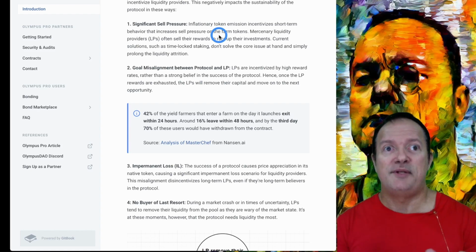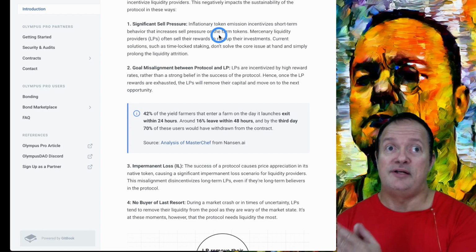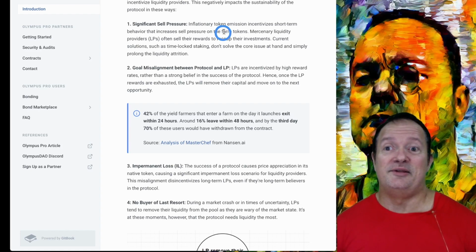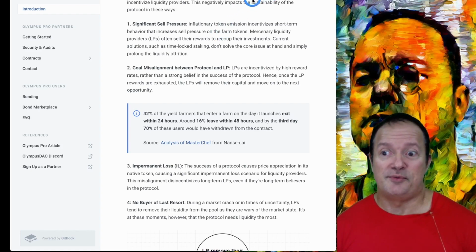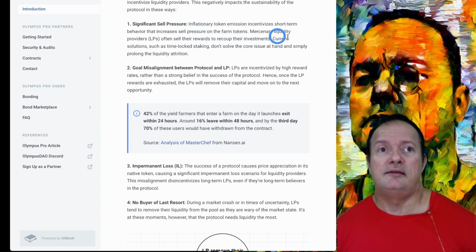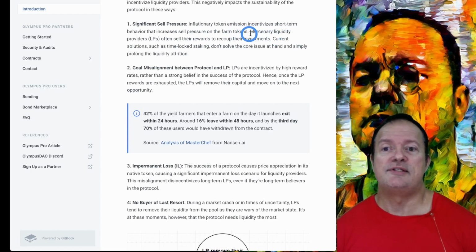There's a system in place that helps the US dollar keep a certain value. But even with all that, just look at any graph of the US dollar for the last 100 years and you'll see the same pump and dump that I just showed you with DeFi protocols. It's too much inflation, okay? It's hyperinflation. So basically, they explain exactly what I just said.